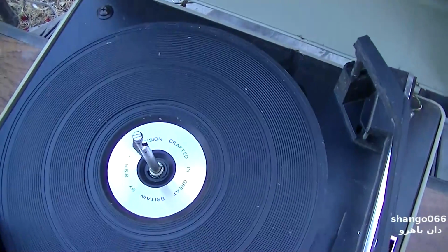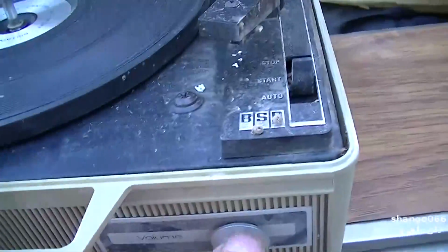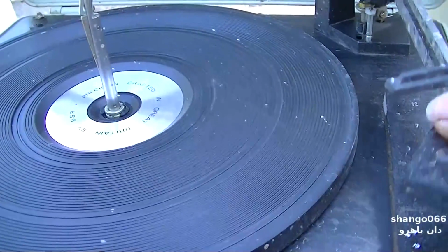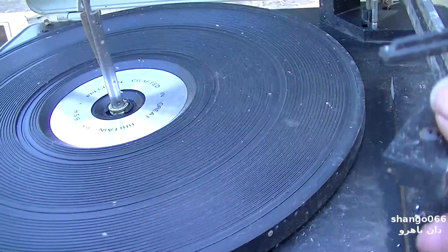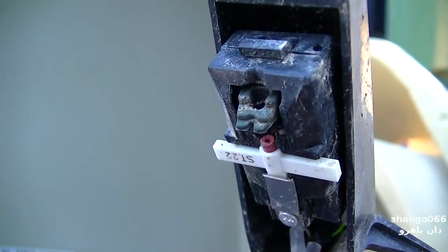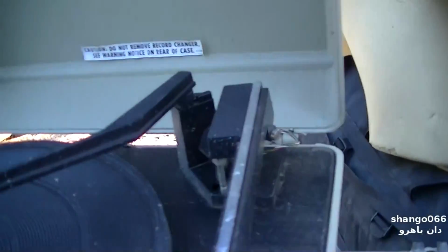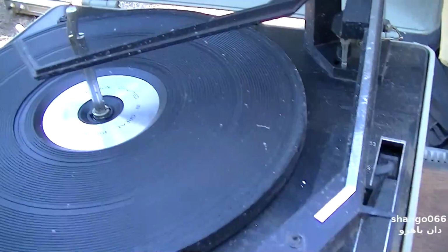I feel the motor running. 11 watts. Oh yeah, there's the amp. Yeah, but there's really no one home. Oh, it's distorted. There's no needle, it's gone. Oh well. Needs lots and lots of work.